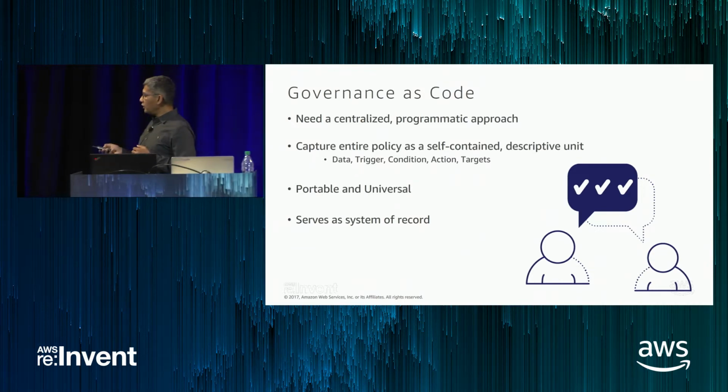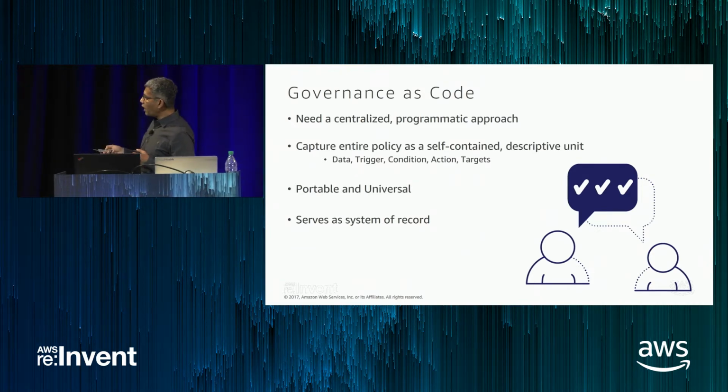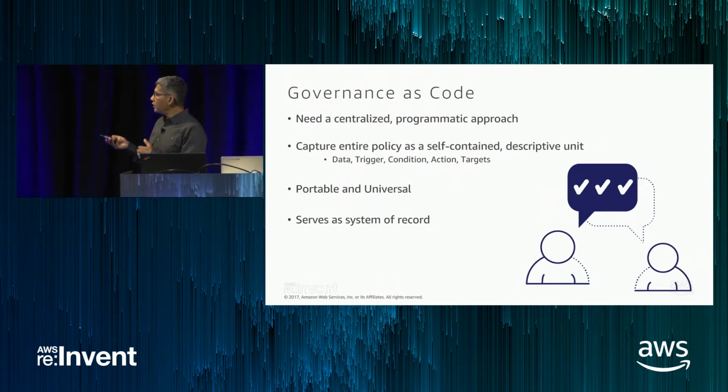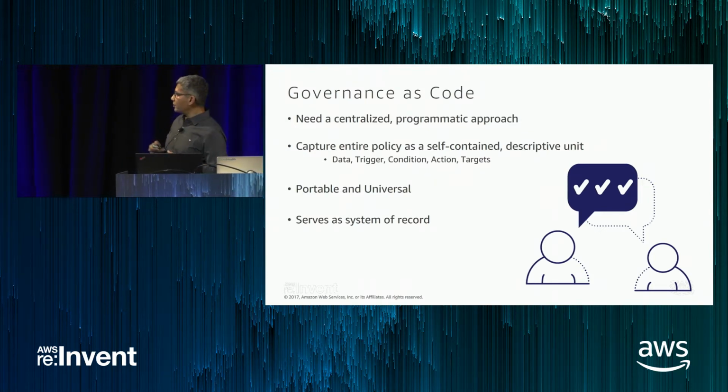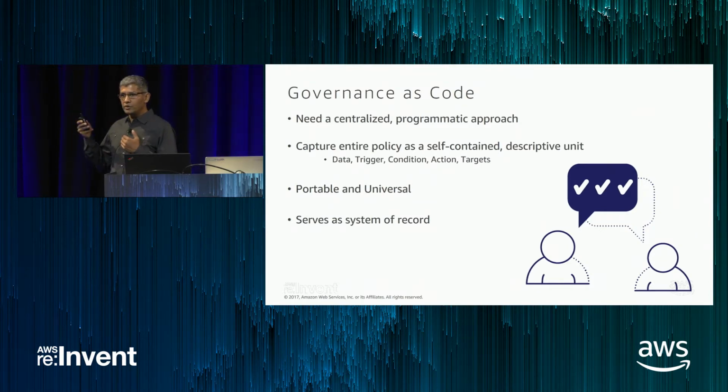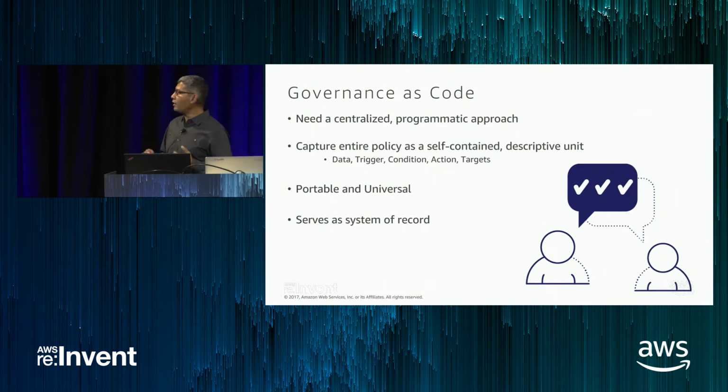In our concept, it's portable, it's universal. You can take a definition. I'll show you some examples of policies as code. And you can take one of those examples and compile or translate it into something that Cloud Custodian could run, as long as it has access to the same data sets, right? And you can keep this as a system of record. You can track this code. You can see what was in place at what point.